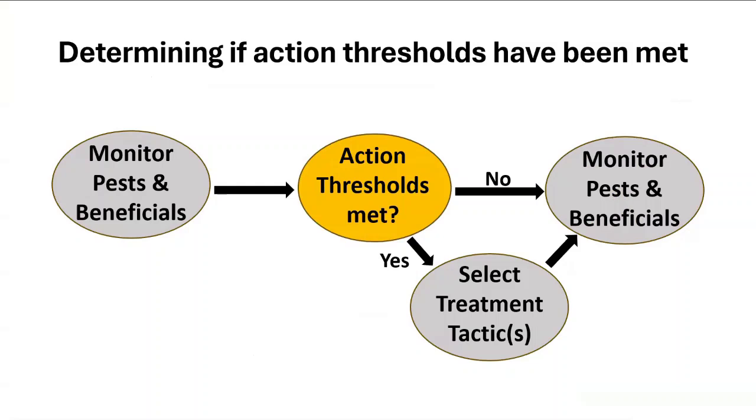Okay, I'm running into the same problem I did last time. Since I didn't do action thresholds as much service as I wanted to in our last webinar, and maybe some folks are new anyways, I wanted to go over briefly what an action threshold is. When we're monitoring, we're not interested in the monitoring itself. We're interested in determining if we have to do something about what we find in our monitoring findings. So that's where action thresholds come in.